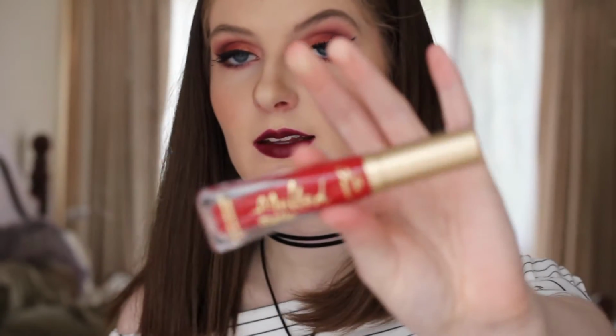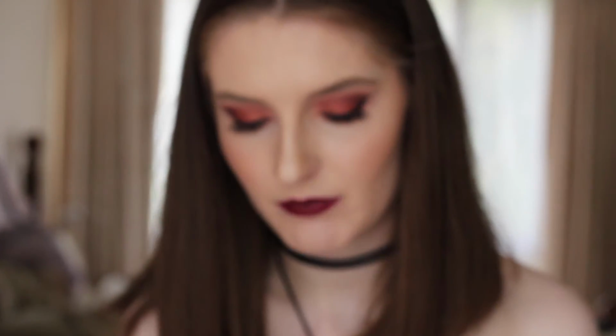You only get a mini. This is a full size, but I gave the mini to my sister because I already had the full size, so she's already got that one.